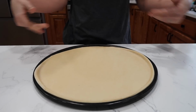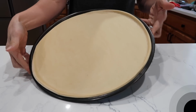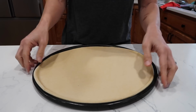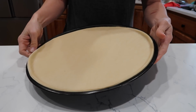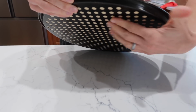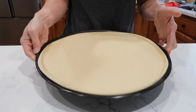So tonight for dinner, we're having pizza. It's a crowd pleaser. It's a win no matter what. Right here, I have a Sam's Club pre-frozen, individually wrapped pizza crust. You can pick these up in bulk at the deli counter, and it is sitting on top of a pizza pan. It's got holes in the bottom so the crust gets nice and crispy. I've had this for a really long time, but you can get these on Amazon.